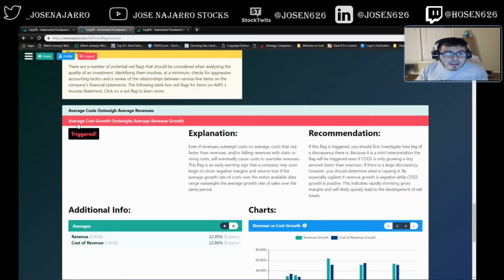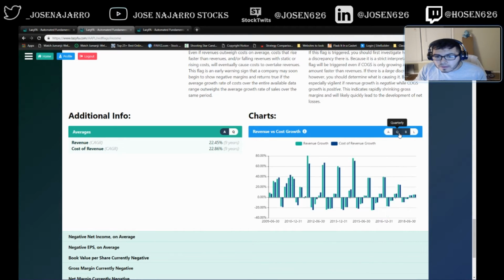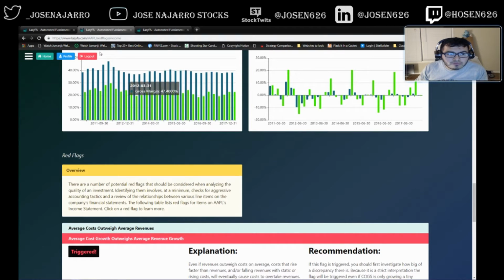So right now we have a flag that tells us average cost growth outweighs average revenue growth. So here it's just telling us that the cost growth is growing at a higher pace than revenue growth. And here, like I mentioned previously, we're seeing a 1-to-1 ratio. There might be a few quarters where cost of revenue is growing faster than revenue, but on most quarters it's a 1-to-1 ratio. So there's nothing for me to really take a look at here. But definitely LazyFA gives us those great red flags.